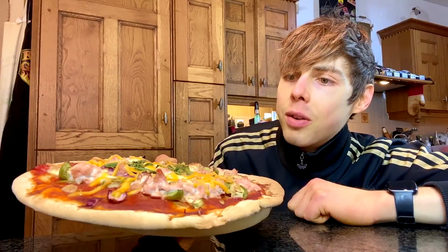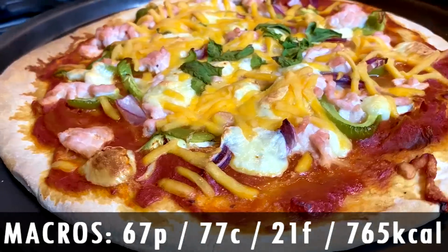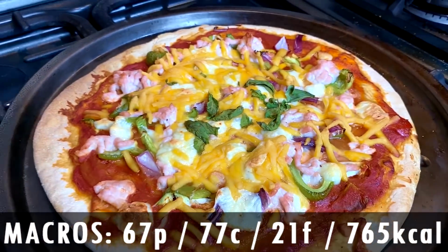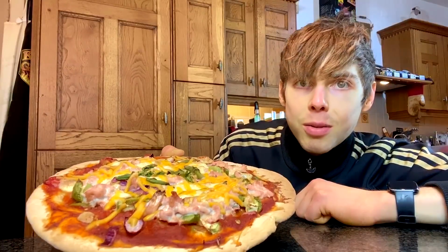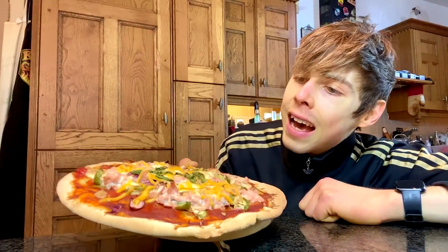But yes, here we go, the Domino's macro-friendly equivalent. And I mean it, okay? Instead of 2,500 calories, you are talking 765. So 77 grams of carbs, 21 grams of fat, and 67 grams of protein for this bad boy. Look at it, it has come up nice and crispy, and that is literally the final recipe of the day.